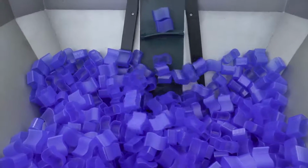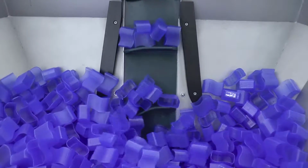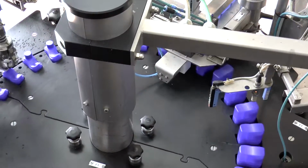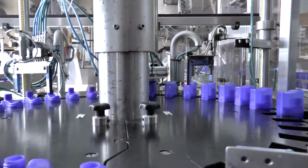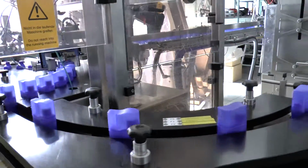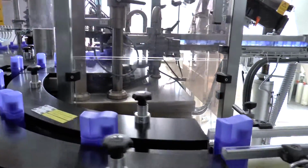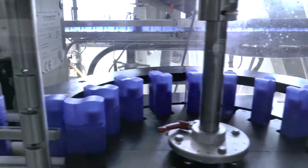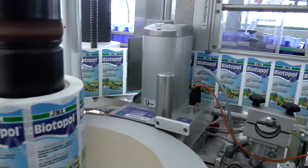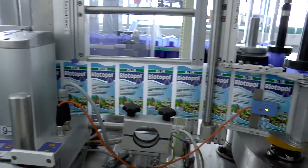Afterwards, the practical dosing lid is put on the bottles and on it goes to the next stage, the labelling station. Since it is a flat bottle with corrugated surface, not a round bottle, one label is fixed on the front, another one on the back.